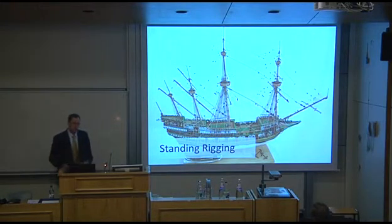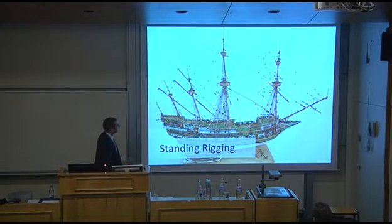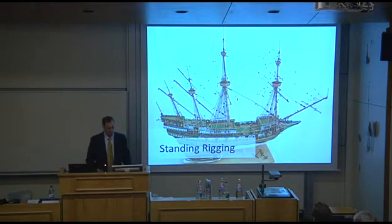So let's first look at the ship's standing rigging. Standing rigging are the ropes and the system of ropes that are used to support the mast. We're looking right here at the stays, which pulled the mast forward and down, and also we're looking at the shrouds and the swifters and the tackles, which serve to pull the mast to the side and backwards, as well as backstays.